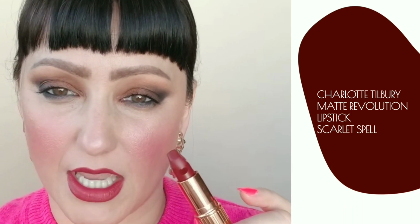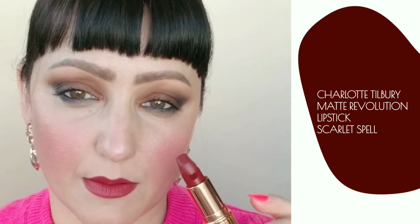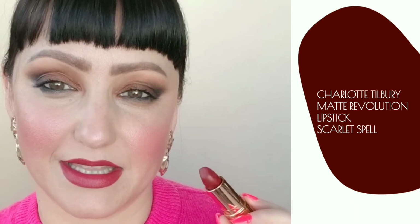It doesn't get thick or cakey. It just seamlessly builds up on the mouth, which I absolutely love. It's something that I would definitely purchase. All right, let's get into the last product.